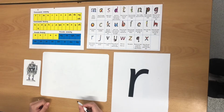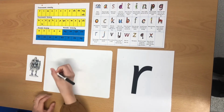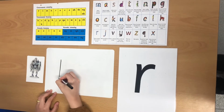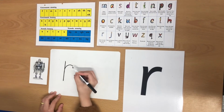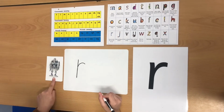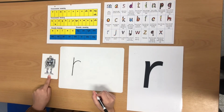Well done. We are now going to write the sound. So down his back and then curl over his arm. We have a picture of a robot. So today we're going to write the word robot.